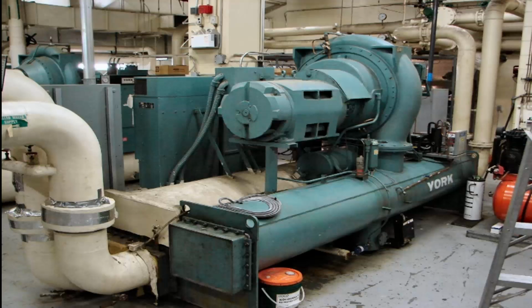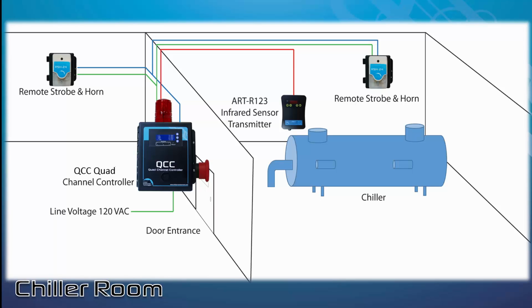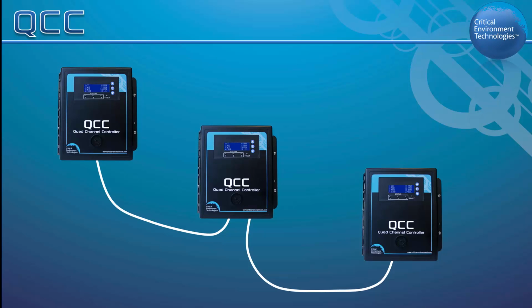Continuous monitoring of refrigerants in a chiller room of a hotel that has air conditioning may be set up with a QCC outside the chiller room door with 1 or more infrared refrigerant ART transmitters inside the room. The QCC should have a top-mounted strobe and a manual shut-off switch to comply with the B52 code. If a leak is detected, the ART will communicate with the QCC and the appropriate alarms, LED indicators, and relays will respond as configured. For any type of application, if a larger system is required, multiple QCC controllers can be networked together, each offering up to another 4 channel inputs and 3 relays.